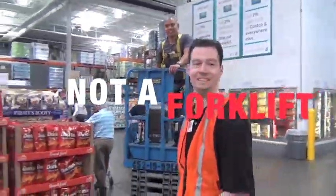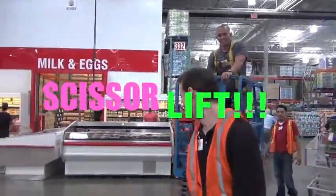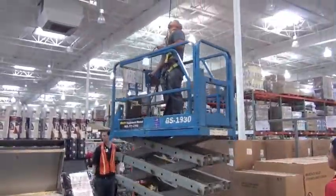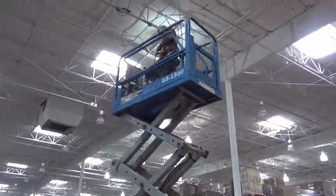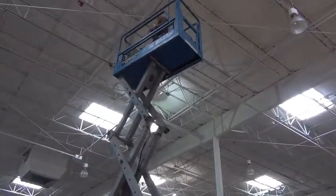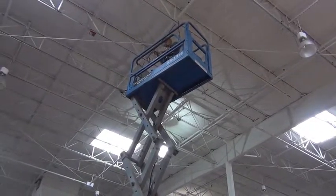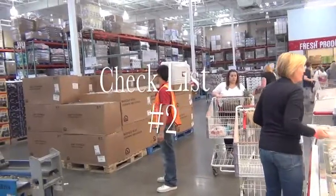Just so you know, it is not a forklift, it's a scissor lift. He's saying forklift because he's used to it. Proper safety, people. That's what we preach at Bridgewater Costco. Proper safety. Notice the harness. Keeping the area clear, very good.